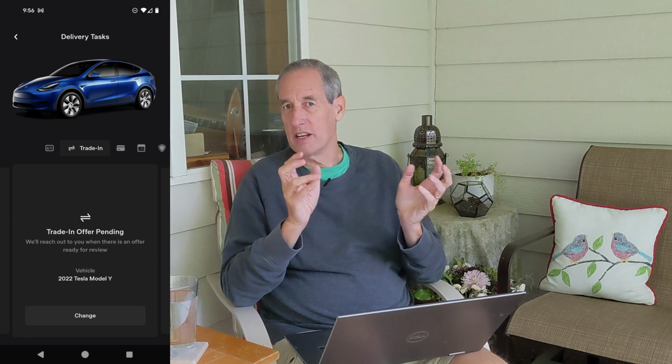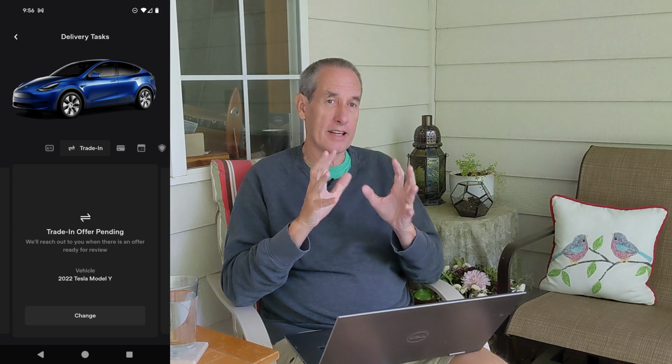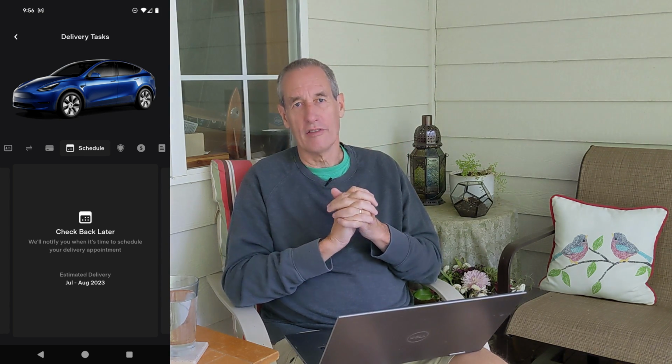I've gone into the app. I'll show you the process here. You just place an order, and once the order is placed, you go in the app, you take a picture of your registration, then you take pictures of your car. I think there's 4 on the outside and 2 on the inside. They take those pictures and then they give you a firm fixed offer for your trade-in.